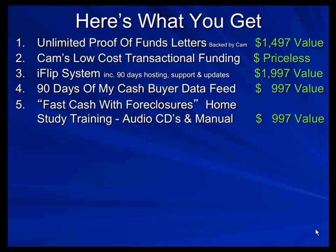This is on 7 audio CDs and a 115-page manual. Okay, so notice I didn't say 315-page manual or 17 or 27 CDs. This is not a huge stack of stuff that's going to sit on your coffee table. This is an easy strategy to learn, it's an easy strategy to teach, and it will not require a big commitment of your time to learn it.